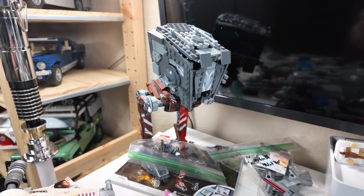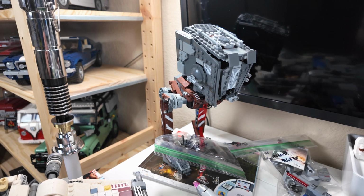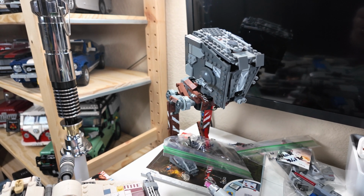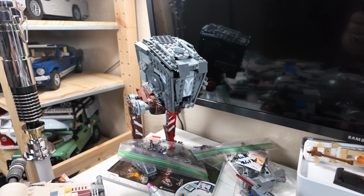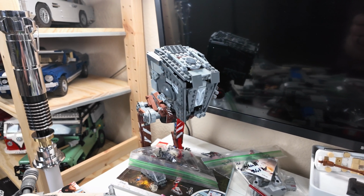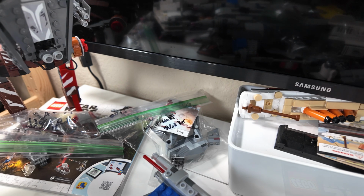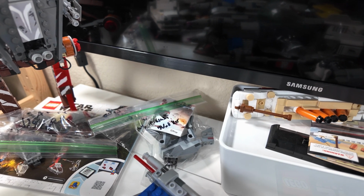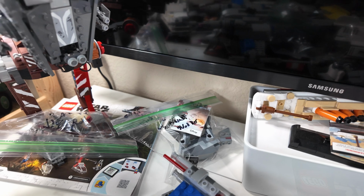So back there in the corner, we have the AT-ST Raider. In its current condition, it does have all of its minifigures, but it could be missing some parts. I don't know yet until I take it apart and fully redo it. But once that one is rebuilt, it's about 20 bucks. Not too bad. And down there is a poly bag of a first order heavy assault walker. That poly bag's worth about $3.